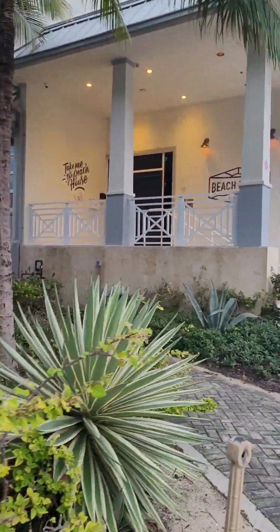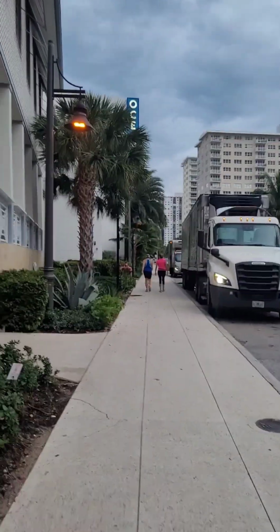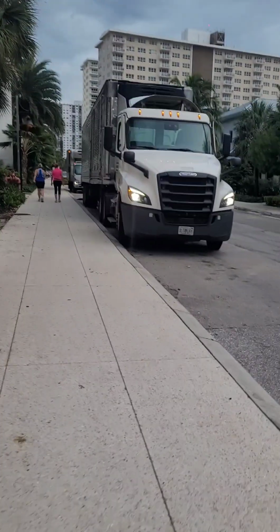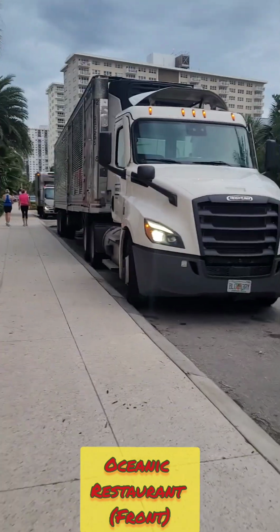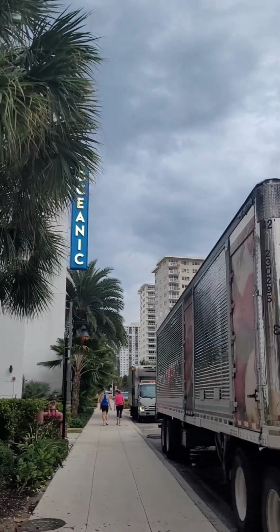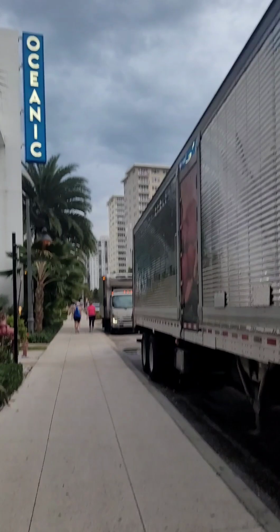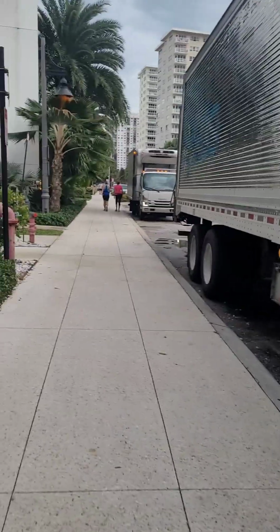So we're coming up on the Beach House now. It's a very beautiful restaurant. It's upstairs and downstairs, so you can have upstairs seating if you like. And the next restaurant we're coming up on is Oceanic. It gets very busy on the weekend. They serve both breakfast and lunch. So I would suggest that you go online and make a reservation for your party.